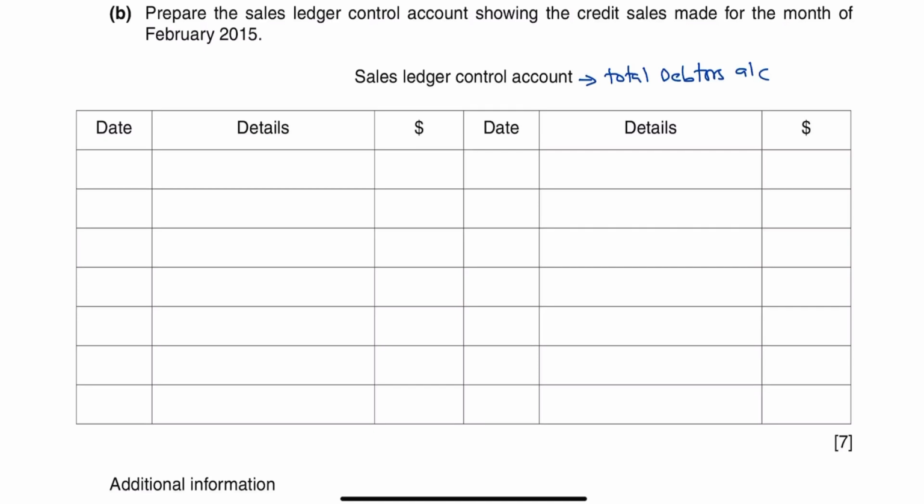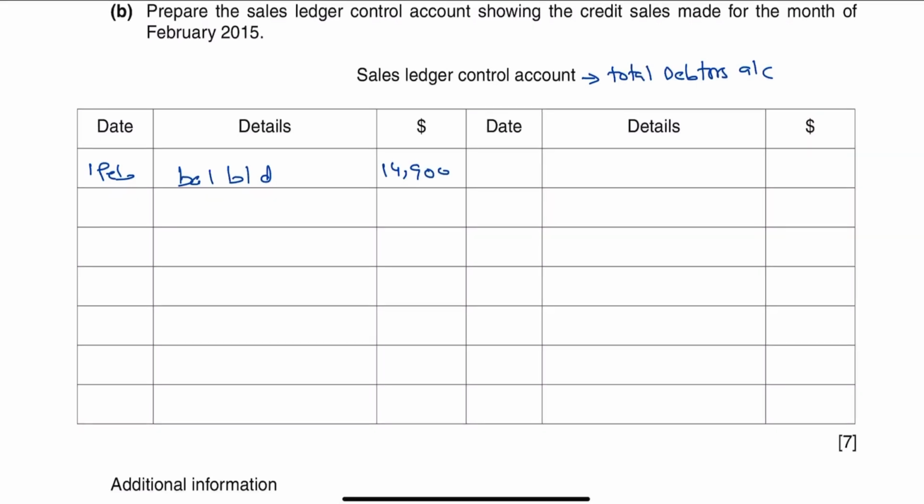Okay, so let's start with part B, and we'll state the opening balance. We'll post the opening balance on the debit side, that is balance brought down 14,900, because debtors have a debit nature, it's an asset, hence the opening balance will be on the debit side. If it's not mentioned in the question whether it's a debit balance or a credit balance, unlike in this question where it's already mentioned that it's a debit balance, you always consider the nature of the account and post it on that side of the account.